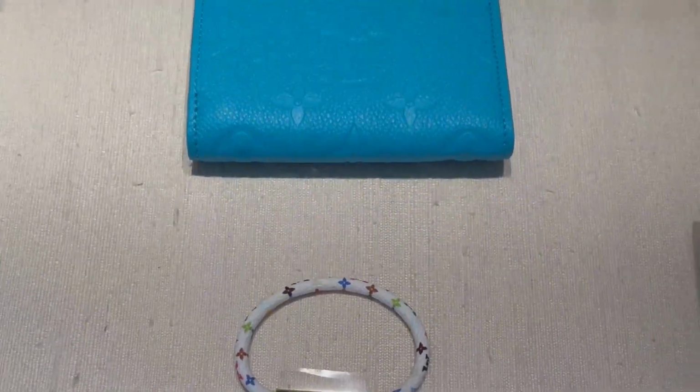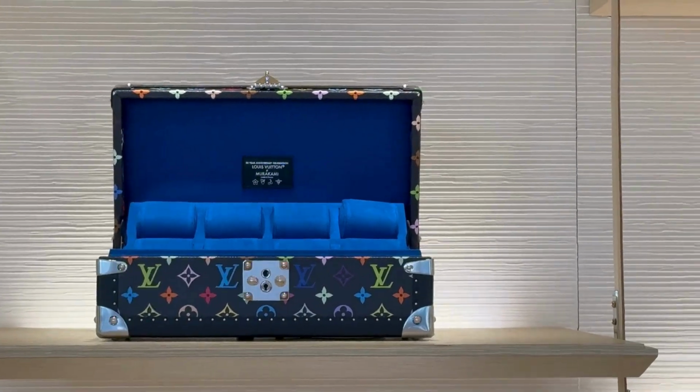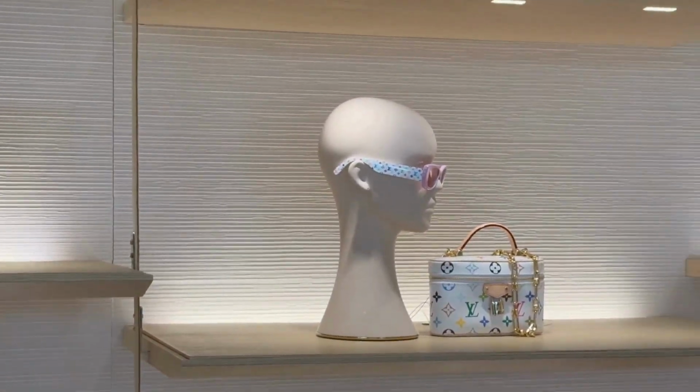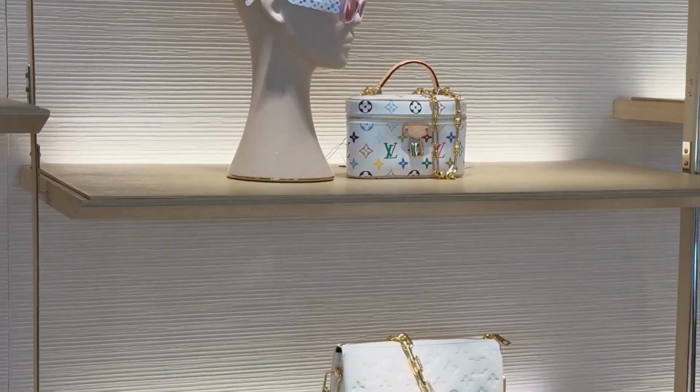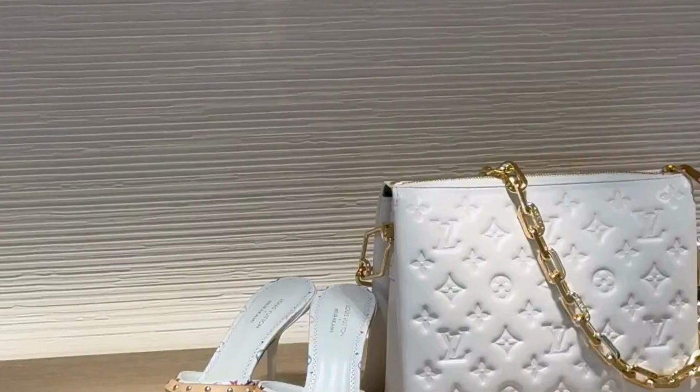Now with this revamped collection, they did release about 200 SKUs, I believe, and you're seeing items such as mules, sunglasses, belts, bracelets, trunks, anything under the sun. There's a lot of bags.